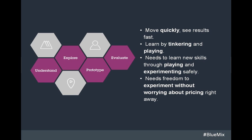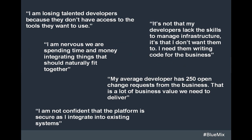The other thing we've heard from managers of developers is that they're losing talented developers because they don't have access to the tools they want to use today. Many of them open source community tools, polyglot environments, many languages supported. They're very nervous that the developers are spending a lot of time integrating things that should naturally integrate: runtimes, middleware, tools, and maintaining all of that just to get started writing their application code.